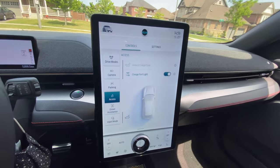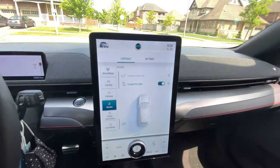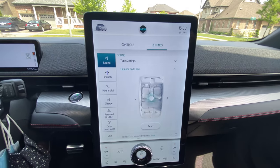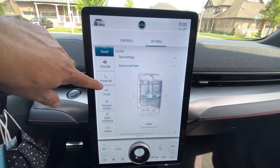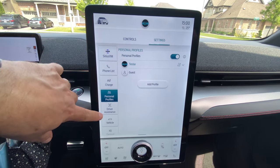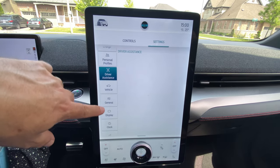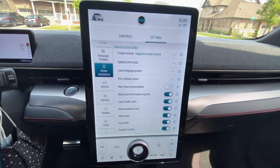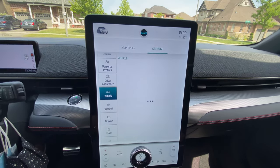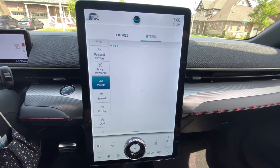That's a nice function, especially during COVID times where we're doing curbside pickup and contactless pickups and things like that. It's nice to be able to do that. And then the whole range of settings from sound to charging, as I showed you, personal profiles that you can set up. Driver assistance, again, you can turn on or off all kinds of different functions on here, which is pretty cool. There's a lot of granularity it gives you.